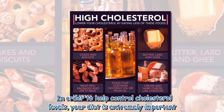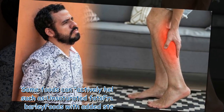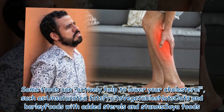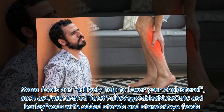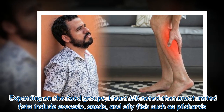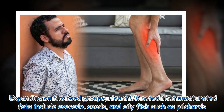In order to help control cholesterol levels, your diet is extremely important. Some foods can actively help to lower your cholesterol, such as unsaturated fats, fruits, vegetables, nuts, oats and barley, foods with added sterols and stanols, soya foods. Expanding on the food groups, Heart UK noted that unsaturated fats include avocado, seeds, and oily fish such as pilchards.